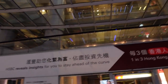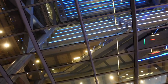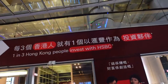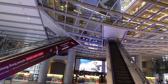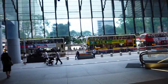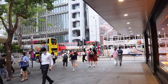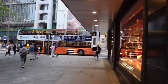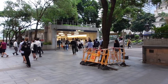We found the HSBC building. I don't know if it's like the HQ here in Hong Kong, but it's a pretty cool looking building. One in three people invest with HSBC. Oh yeah. Oh, I got shutters on the escalator, so you can't go up there or down there. It's very sophisticated technology. So if you're ever looking for Central Station in Hong Kong, the HSBC building is there. You've got Ralph Lauren here, Standard Chartered's just there, and then there is Central Station.